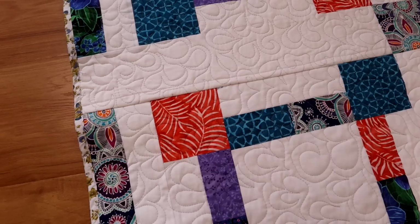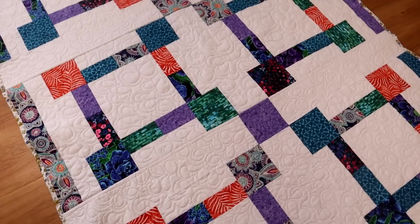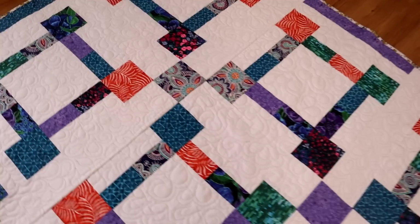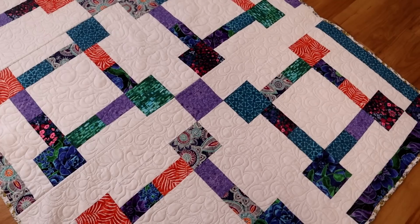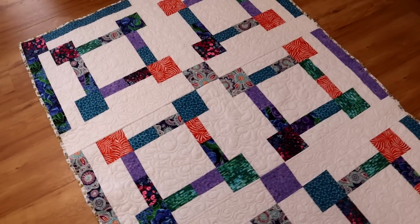Again, this is only 6 fat quarters and your backing fabric. And your background fabric. That's all I used. And in fact, there was leftover from the 6 fat quarters. So you don't need much to make this. And if you want to make it bigger, you will then need 2 fat quarter bundles of 6 to make it bigger. And then you'll make 12 blocks and you'll have a really large quilt actually.